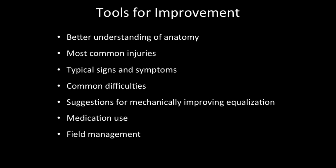I'm going to stick mostly to the common injuries. There are many different types of injuries that can occur with the ears and sinuses, but the most common ones are what occupy the greatest amount of time and concern with divers. It's important to know the typical signs and symptoms of those common injuries, and what are the things that make it difficult for people to equalize. There are some very common things that they encounter that can be corrected or at least helped.